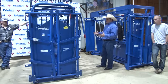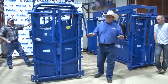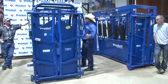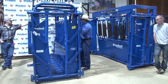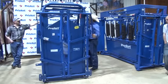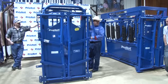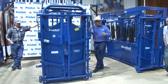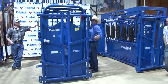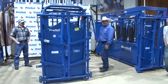Where this one gets really cool is one operator can stand literally in one place, not take one step, and do every function on the chute. So literally, I can stand right here, I can open the back tailgate, let that cow in, catch her, close the gate, and do the squeeze. Everything is right here. Once you get used to it, you're kind of like a one-man band, you know, the guy playing the drum and the tambourine and all that. So it's real easy. Then when I'm done, release the squeeze, let the cow out, go to the next one.